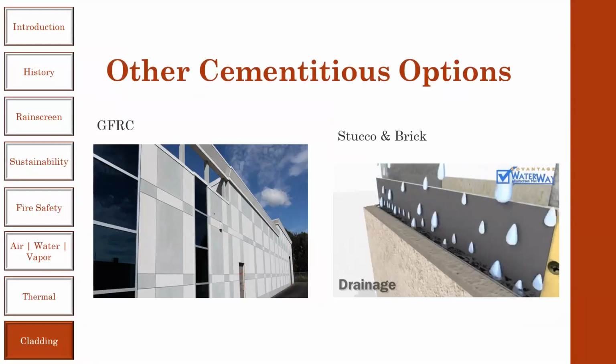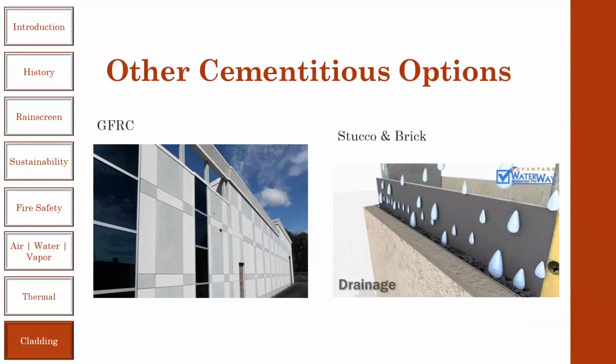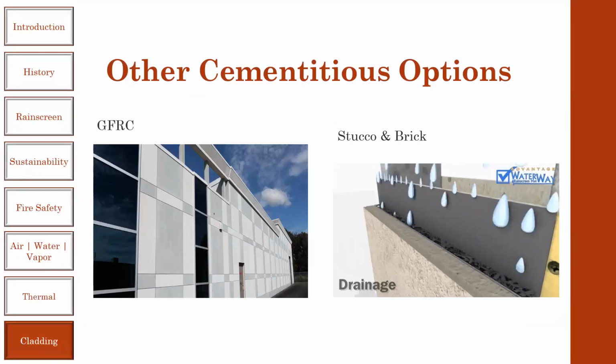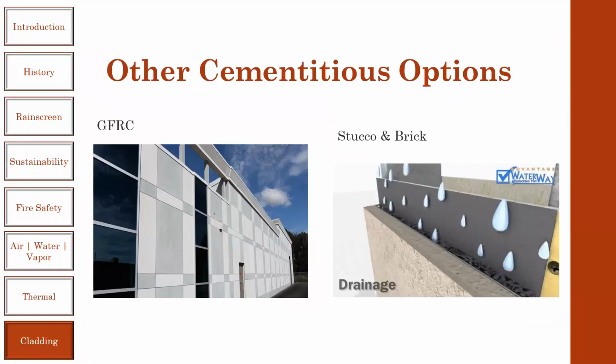Then we have other products like GFRC. This is GFRC, glass fiber reinforced concrete. Feel free to pass that around. But the one thing that's cool about GFRC is you can do hidden fasteners with that. Okay? So that's why a lot of people like GFRC. Stucco and bricks, another option.